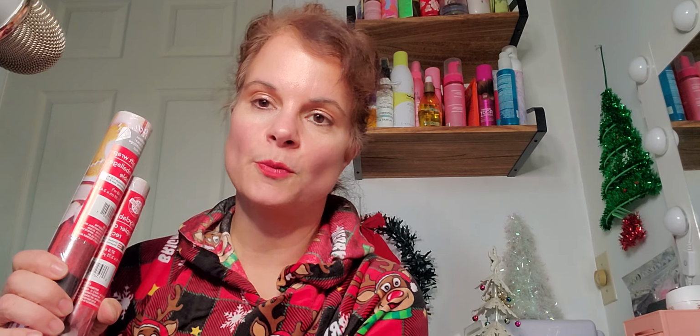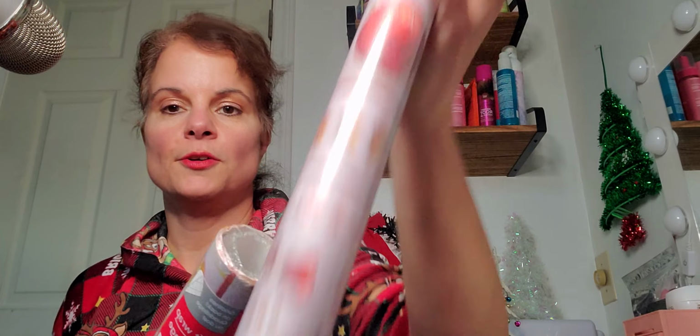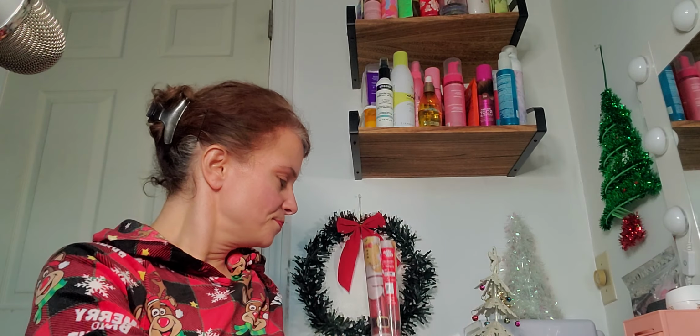Alright, so, I was checking out the wrapping paper for Christmas, and there's this cute one here. It's got gingerbread. It says, ho, ho, ho, Merry Christmas, and a Santa suit. It's really cool. So, I got two of those. You can never have enough Christmas wrap. Okay, so we got that.